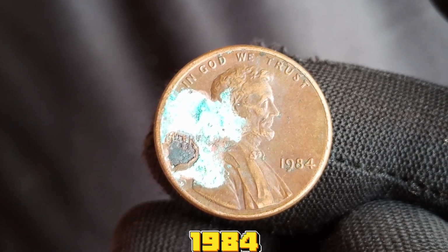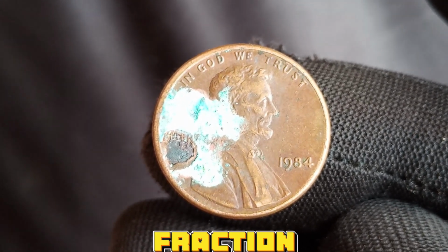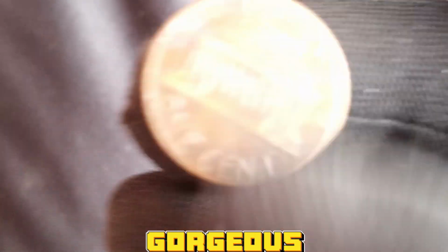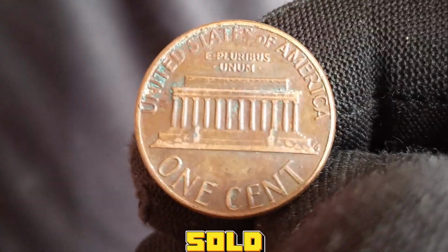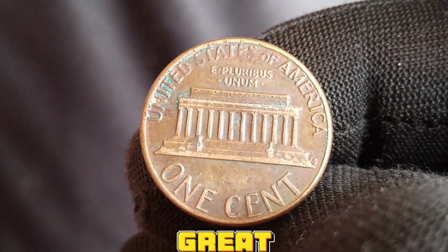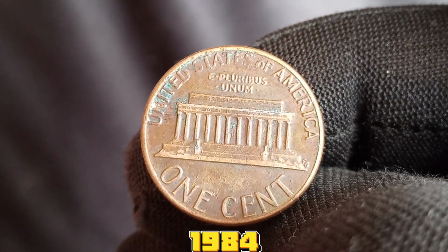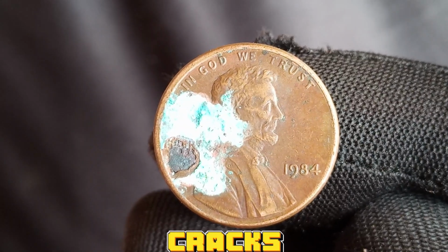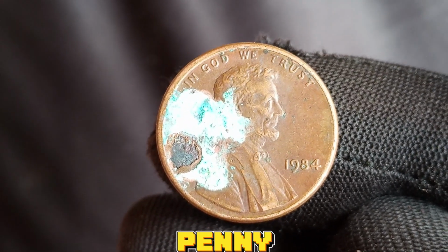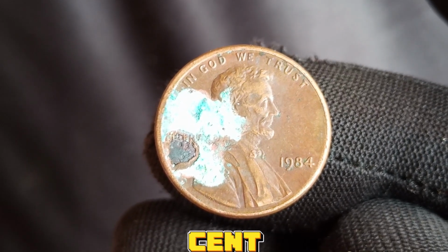Billions of 1984 pennies were minted, but only a tiny fraction are double die errors. The 1984 S-proof coins are gorgeous, struck with mirror finishes and sold in sets. While not super valuable on their own, they're great collectibles. Some 1984 pennies have minor center strikes or die cracks, which can also add value. A high-grade 1984 DDO penny is considered a holy grail for Lincoln cent collectors.